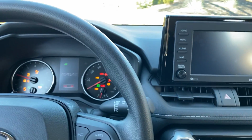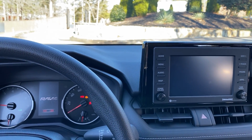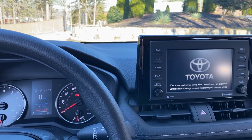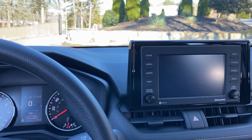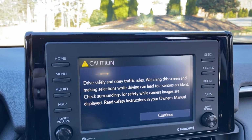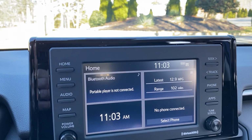Let's turn it on. You can see both the multi-information display behind the steering wheel and then the multimedia touchscreen. This is a 7-inch multimedia touchscreen. That's standard. There's no way to upgrade it on the LE to an 8-inch screen. But here's our home screen.